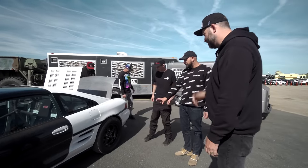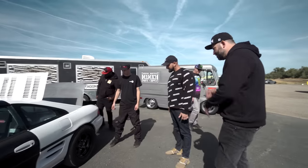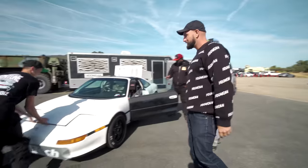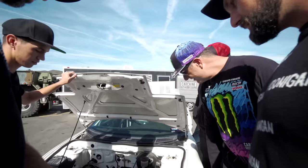This is pretty small, 26? Yeah, it's a 26, nothing crazy. M&H Race Masters. Yep, M&H is just a 26 by 8.5 by 15. I see the brakes are period correct from the 1980s. Yep, those are the ones she came with. Bad brakes, bad choices. So nothing too fancy up here. I just want to know where the lasers are.